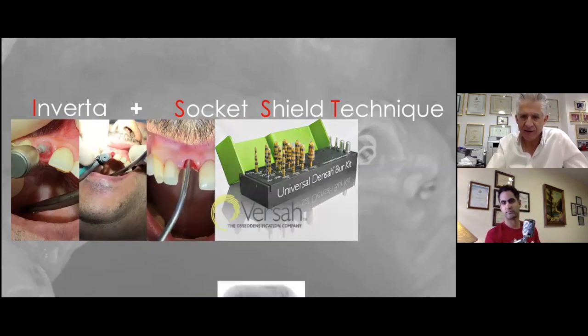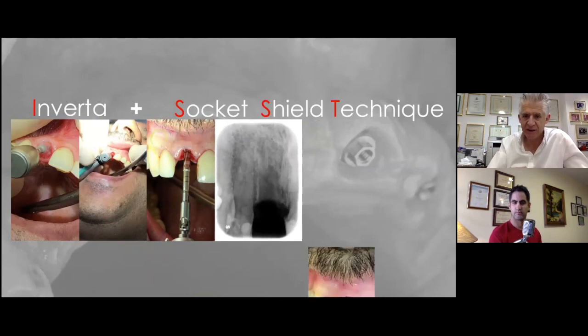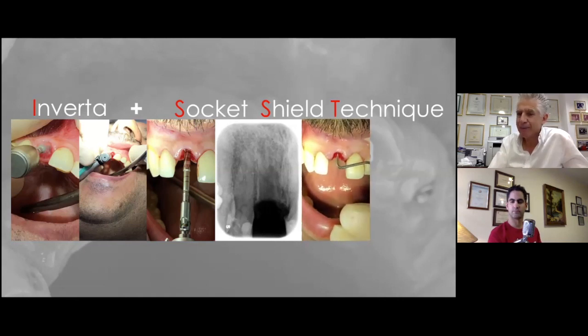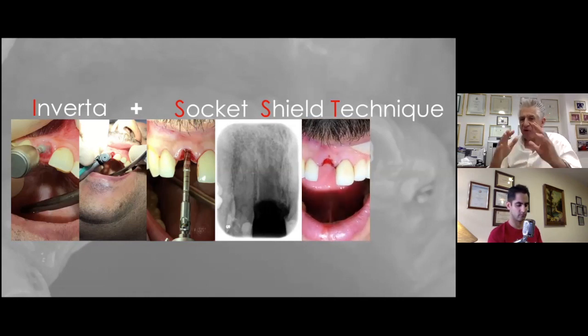And I'm taking an x-ray to verify that I haven't left any root filling material. I haven't left any root apex there. You must remove the root apex. I also verify the depth of my final osteotomy. This is a 20 millimeter periodontal probe. So if I'm going to place a 15 millimeter implant, 1.5, I need to place my implant at least 3, or even better, 4 millimeters deeper than the gingival zenith.